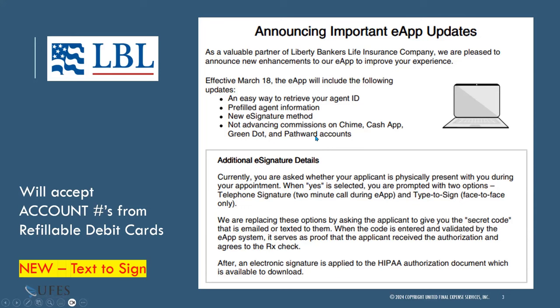Now, this new e-signature method, hey, guess what? Liberty Bankers Life decided, hey, let's try the text to sign. Finally. There's a negative though. They're actually removing the telephone signature. So it's not like you've got both options. Now you've got text to sign, or you can email the signature process.